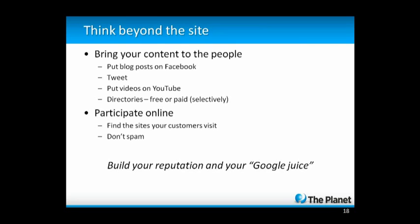Some very obvious things you can do. You probably have a blog. If not, you should, just because it's a steady source of fresh content, even though it can sometimes be a pain in the neck to keep writing posts for it. It's worth doing. Put that stuff on Facebook. Tweet about it. Tweet interesting industry news. Tweet when you have a new announcement.